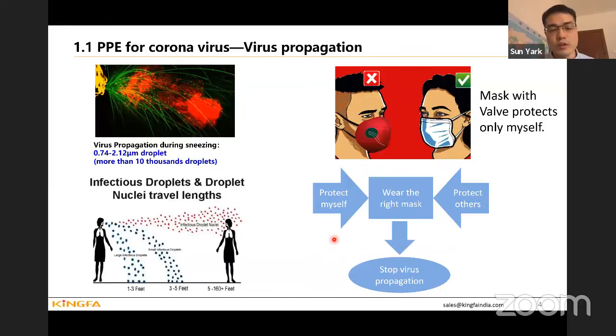So when we're coughing, when we're talking, or when we're sneezing, there are many droplets from our mouth or nose. They can travel more than 150 feet. This depends on the size. The small size can travel a little farther than the larger particles. So if we don't have any protection, then humans are very easily infected by these droplets, because in these droplets, there are many viruses.